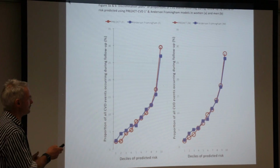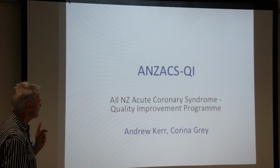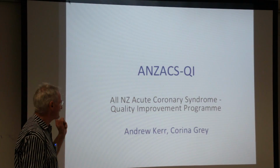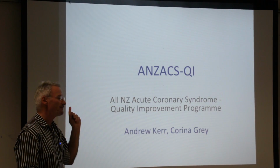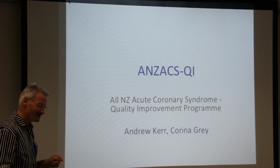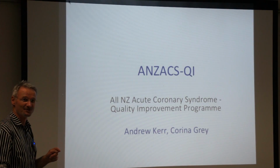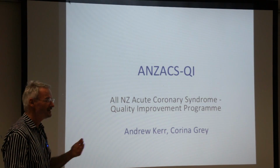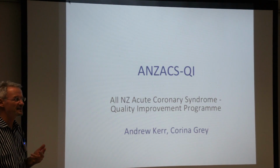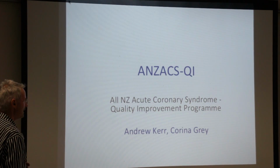Just to cut through, I want to say that we're doing something similar in secondary care. We've got a new cohort called ANZACS, the All New Zealand Acute Coronary Syndrome program. We call this a quality improvement program because in secondary care, the clinicians didn't actually want a guideline. What they wanted is their data. Clinicians in secondary care treat someone and never see them again. They want to know how they treated their patients, and we've been feeding back data on how they treat them.